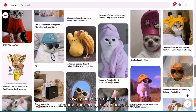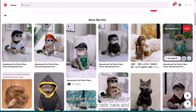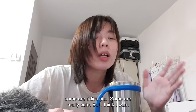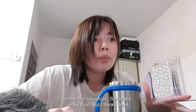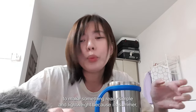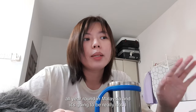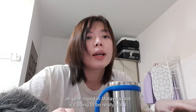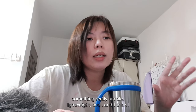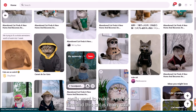So I have already opened up some pages here, and there are actually a lot of cool outfits for cats here, and some are ridiculous, some are really cute. But I think I want to make something really simple and lightweight because it's summer all year round in Malaysia and it's going to be really hot. I don't want him to feel suffocated, so I want to make something really simple, lightweight, cool, and I think I really want to make a hat for him.